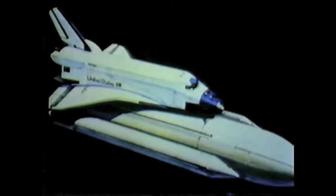And then the 2 crayon-like sticks on the side are the solid rocket boosters, which burn for about 2 minutes during launch and add about 1 million pounds of thrust each. And after 2 minutes, they fall off and are picked up by tugs in the ocean. Here we have a picture of the early launch phase, where you can see the 3 main engines at the bottom burning and the 2 solid rocket boosters.